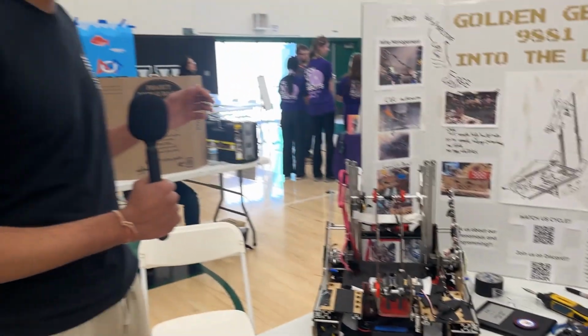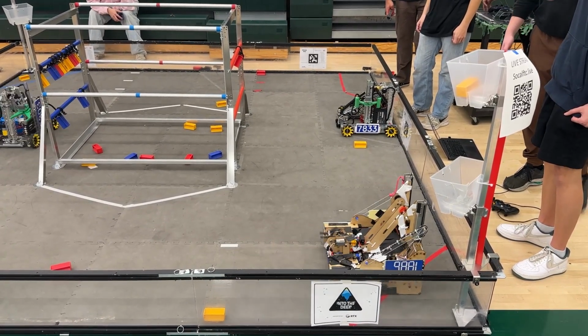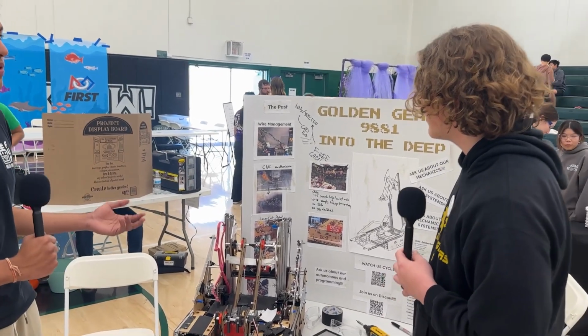Now, why don't you guys walk me into your extendo system? So obviously, I see you guys have got the linkage. What was your decision behind using linkage and not string? And I see you've got these polycarbonate linkages. What played into your ideas right there?